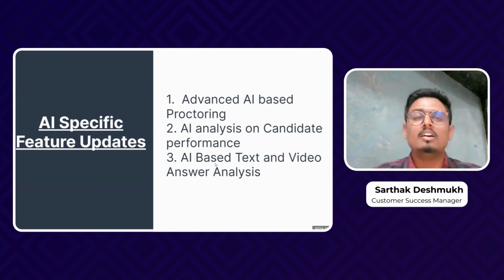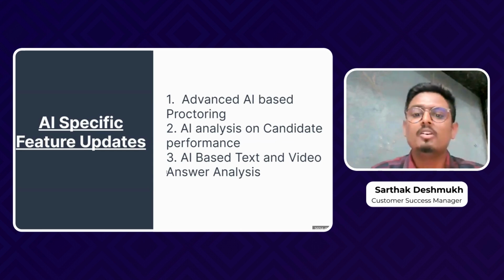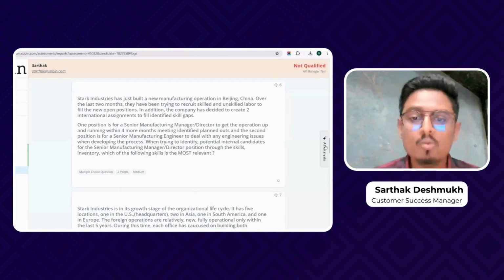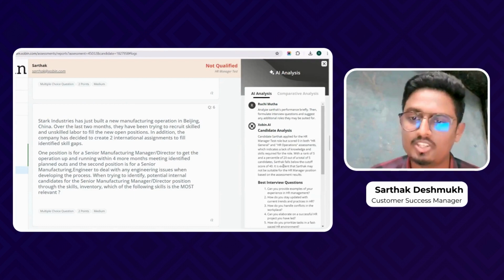Second, we have implemented AI in creating the assessment, in creating the automated interviews, and creating the questions for the Zo forms. And now we are also doing the candidate test report analysis using AI. So now Ruchi will show how we are using AI in analyzing the candidate report, and it is live in every customer account. You can just check it out.